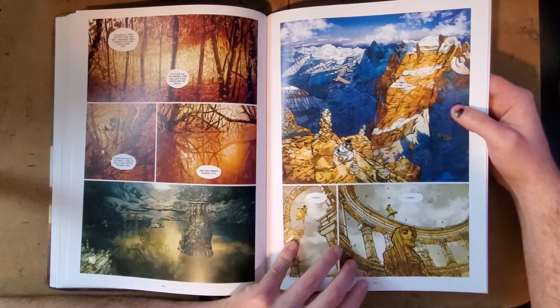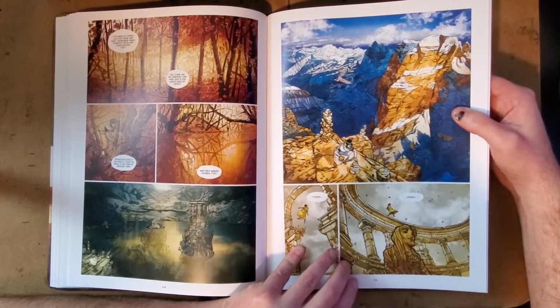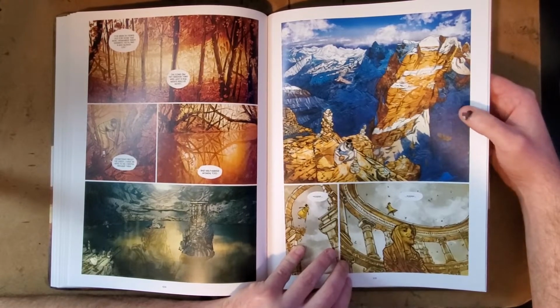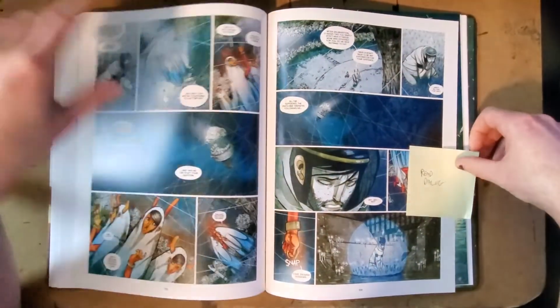Here's a good example of where he does warm versus cool coloring, and man, a panel like that really pops. I wish there was more like that throughout the book.